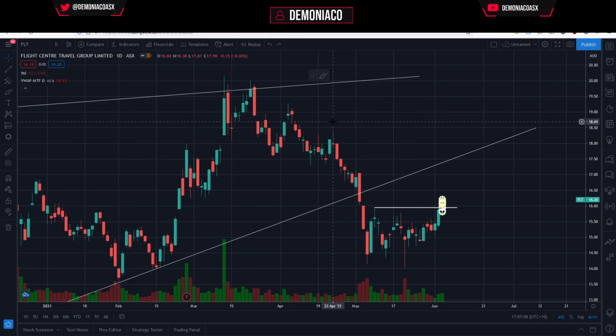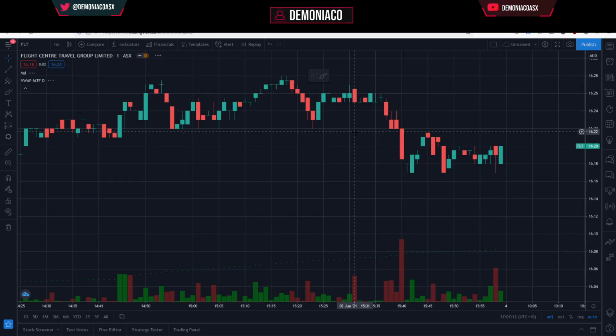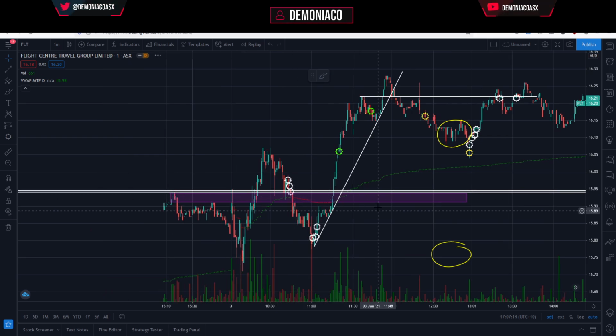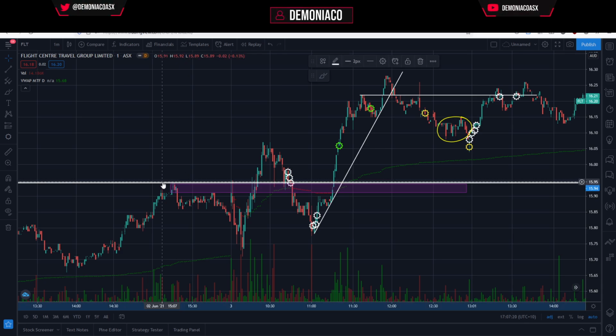Let's talk through the intraday. Now I do want to point out that this high here on the daily is 15.91, and the high here is $15.94. So we're going to take a look at the intraday today for that one. And this purple represents the range of that horizontal, so 15.91, 15.94.